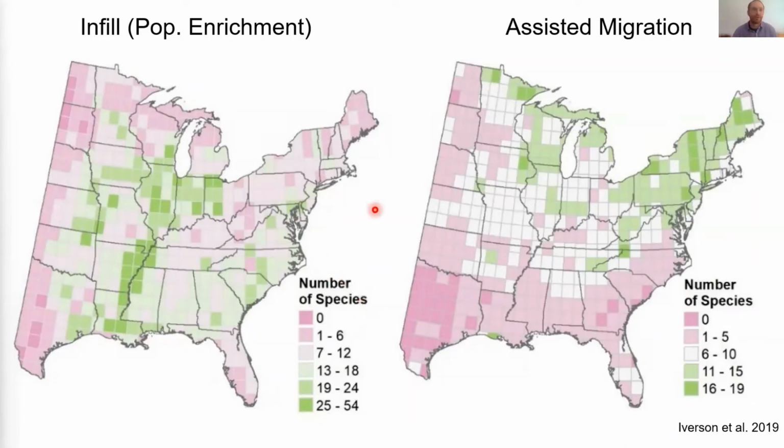So with broad increases in those species that are currently on site that may naturally infill or be enriched over time, but even larger increases in the species habitat, species that are not on site, potentially necessitating the need for assisted migration in this region of up to 10 to 20 species.